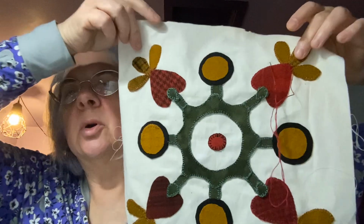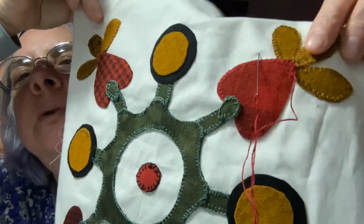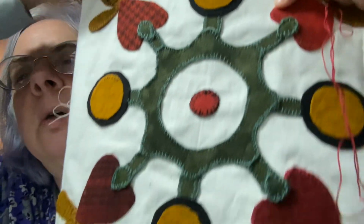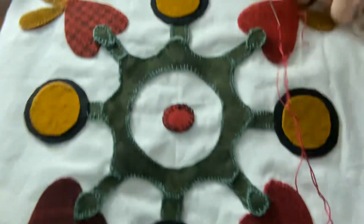I did an hour of embroidery on this. I got the flowers done, and now I've started on the hearts, as you can see there. So I'll continue. That's block 1 of Beauty All Around.